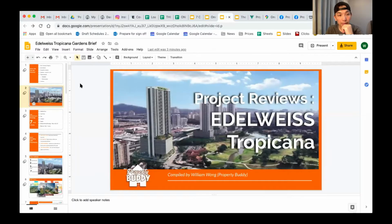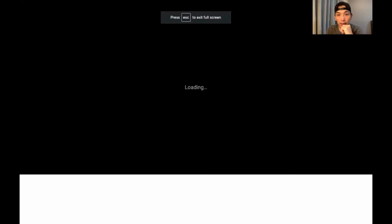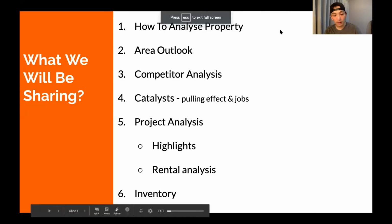Hey guys, today we'll be sharing another project which is very ideal for own stay and you can use it for an investment property. So without further ado, let's move on to our slides. Today we will be sharing about this Tropicana Gardens, the latest phase called Edelweiss.